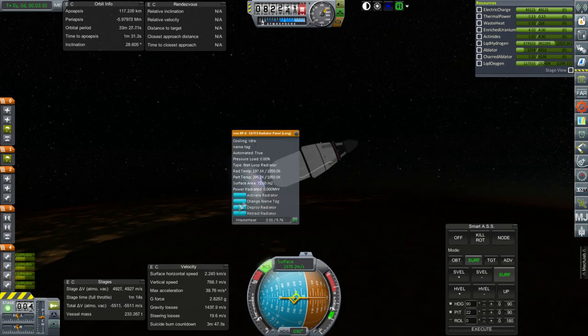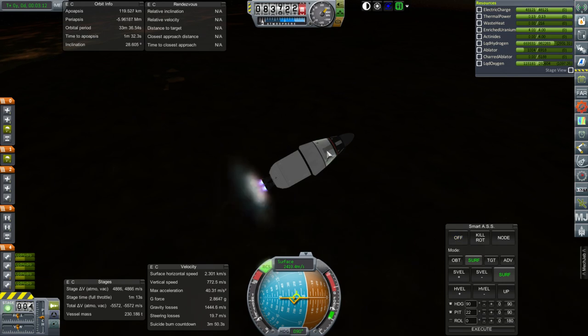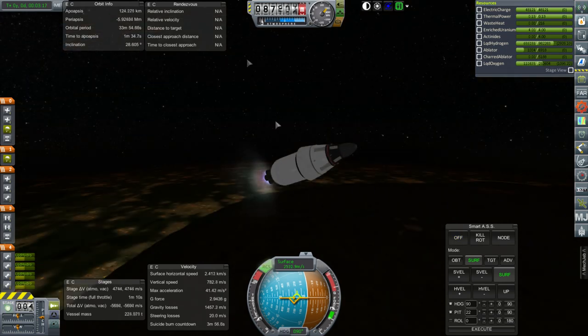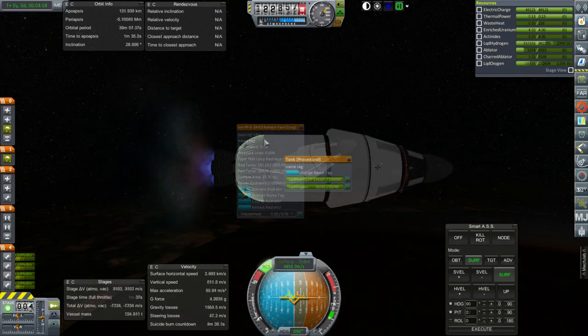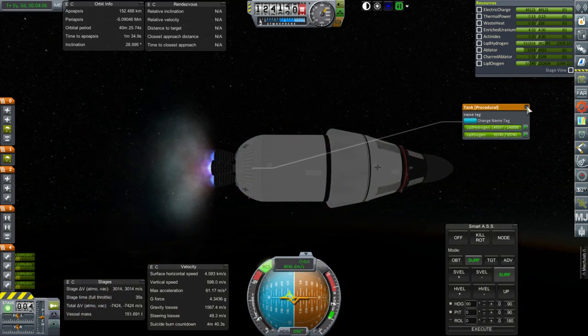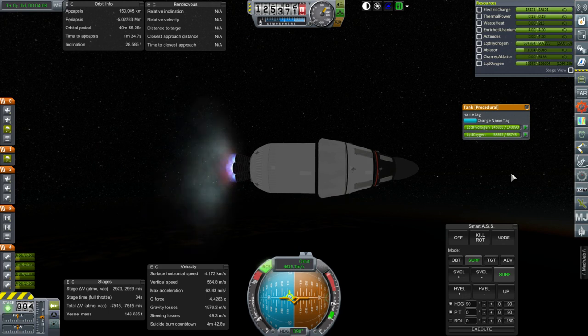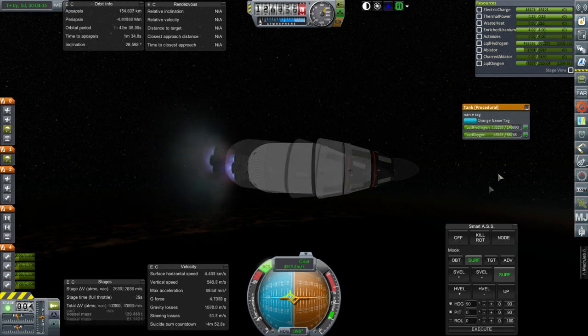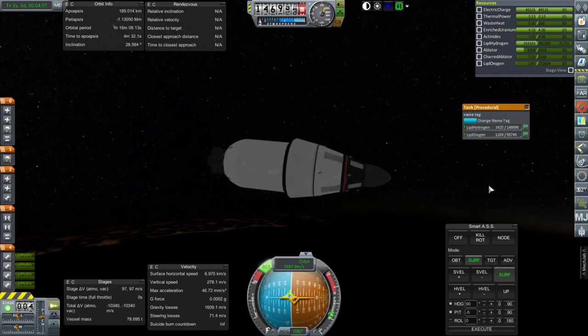Let's get the radiators on right now before we lose any of our fuel. Well, let's keep an eye on this tank. Hopefully I put some surplus hydrogen. I had better have. Okay, well, I don't think I did, looking at that. But we'll take what we got there.